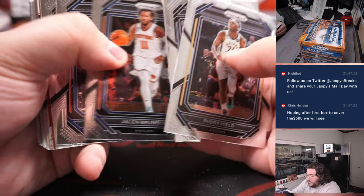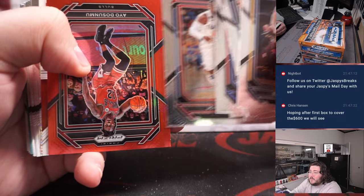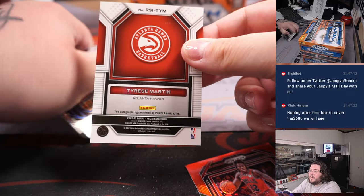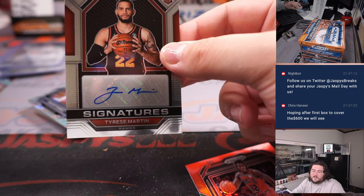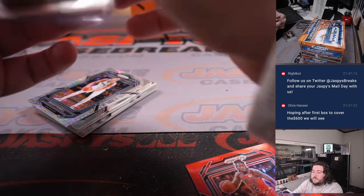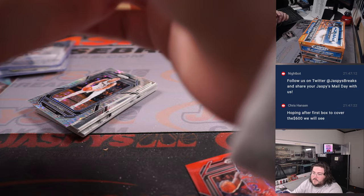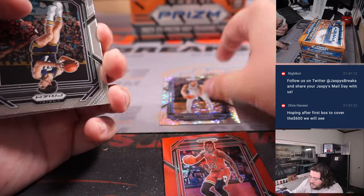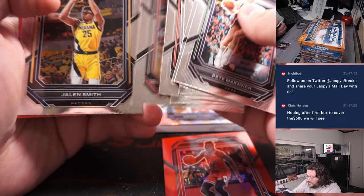Got one more auto coming up behind a red. Red Ayo Dosunmu for the Bulls and Chris Hansen. Next auto is going to be Tyrese Martin, rookie auto for the Hawks, for Mickey. Hope so. And some nice teams, thankfully, too. We can keep it going, though. We'll finish this box, then we'll look at that red.